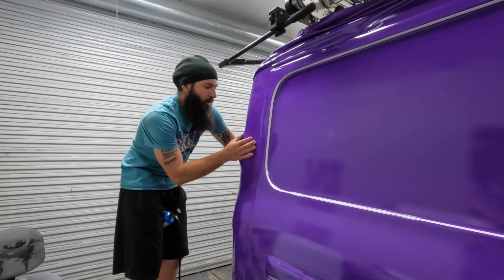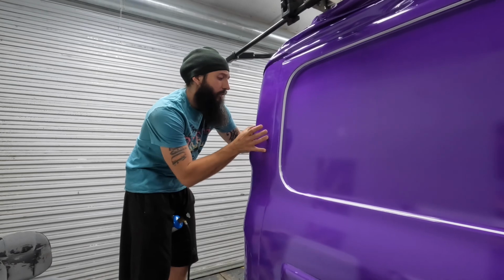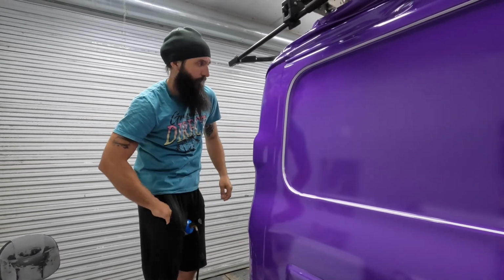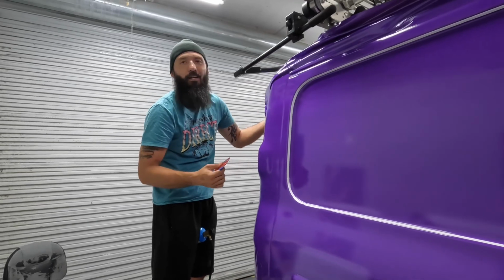I started wrapping cars when I was probably around 15, 16 years old. I'm 36 now, so I'm going on what, 20 years-ish. Okay. And what got you into it? Mostly my dad, in a sense.